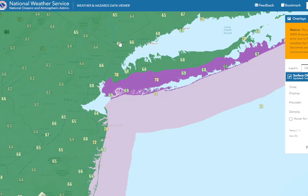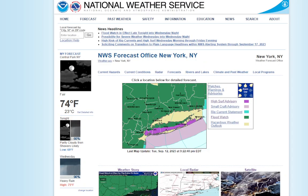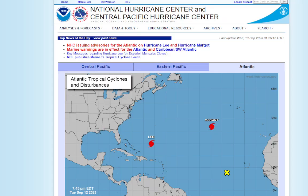So let's go to our weather map here, and we'll take a look at what we have now going on. So you can see here, we've got a low pressure center here with a cold front, and then we have another little low pressure center here. We have this high building down, and here is Hurricane Lee over here. So of course that's what we're going to talk about next. Actually, before I do that, they took the rainfall amounts down for you, so I'm not even going to go over that. Let's talk about Hurricane Lee.